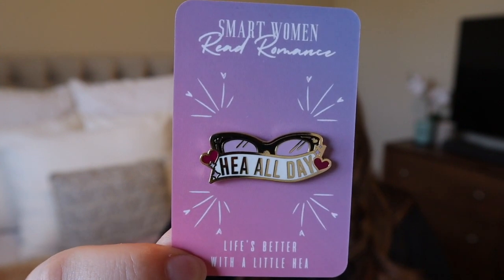I mean, I can't say enough about it, and I can't wait to see the rest of the pins all together. So this is the only design that I actually have an example of, because this is the purpose of the Kickstarter. So let's go into the other designs that Jamila has created for us.